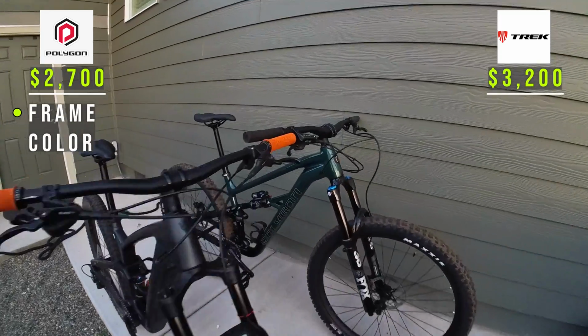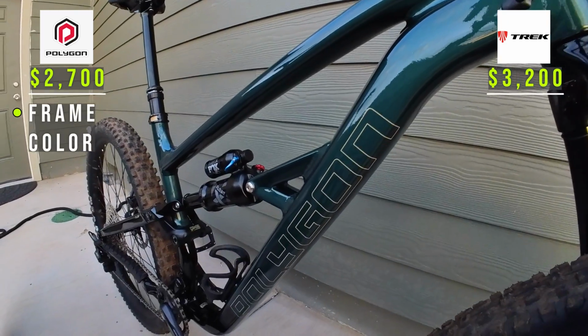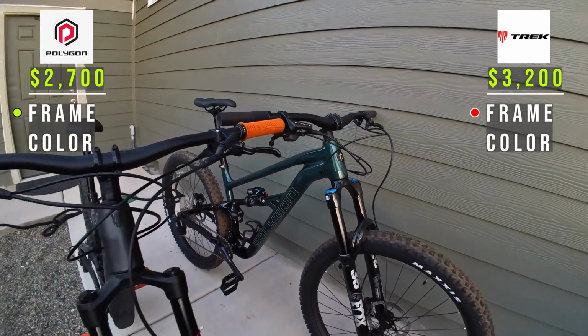Color, I think that green color is super sleek on the Polygon. So for looks, I would definitely give the looks to the Polygon.